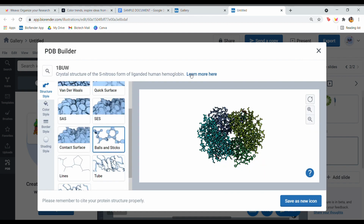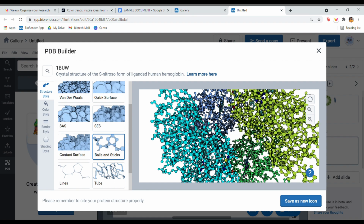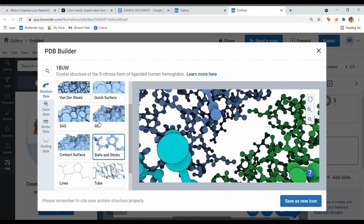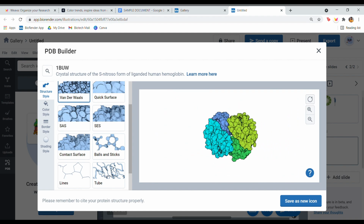So this is the human hemoglobin protein, and as you can see, I can represent it in different ways. I can represent it as a ball and stick model. My god, really, I can just do this all day. I can change this maybe according to van der Waals forces, and then your protein looks different, and these are colored differently according to the subunits.